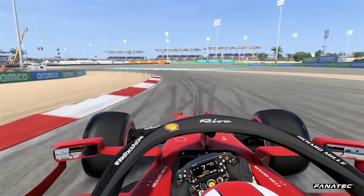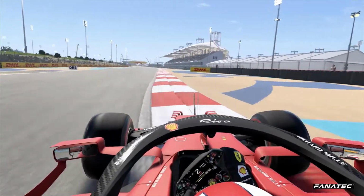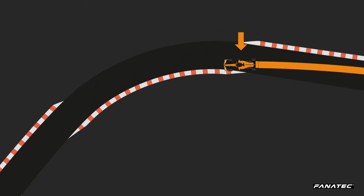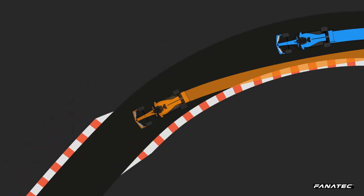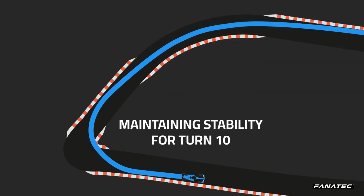Being on the correct racing line is key here in order to maintain stability through the braking phase. Entering turn 9 too narrowly will push too much weight over to the right of the car, making it easy for the front left to lock up. Ideally, we would want to make the braking phase as straight as possible, almost neglecting turn 9 to maintain stability of the car for turn 10.